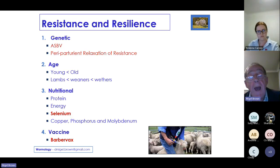I make no apologies at all for showing this with regard to how we can manage them. We need to be getting the genetic levels of protection up by good selection, to make certain that the ram is putting, it'll take a few years, but his genes should come through. We talked about this periparturient relaxation of resistance, and that's a really important feature in sheep, not so much in cattle. We talked about the age.